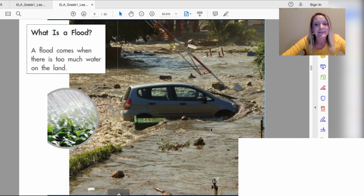Yeah, I'm noticing that the water is rushing onto the land. Look, it's rushing under the car where the road should be, right? That's definitely not where water is supposed to be, is it, boys and girls? Luckily, it doesn't look like anyone is in this car when this flood happened, so they were able to get out safely. Now let's add that word to our word list.